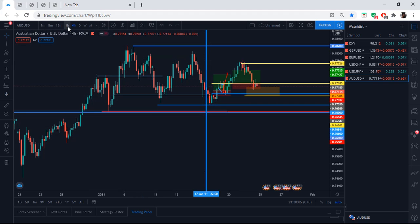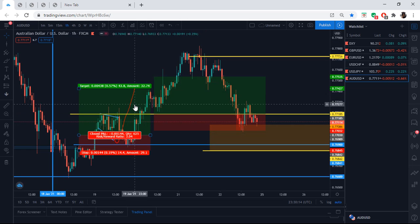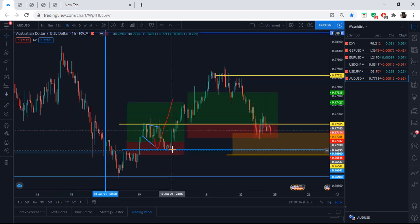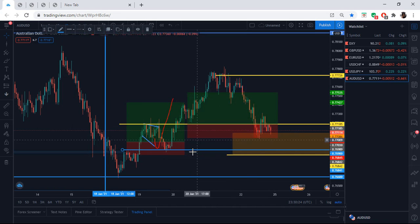Just patterns that, as time goes, you're going to understand that's just how they move and how they are. Now let's go to the 1-hour for the 76900. As you can see here, I should have entered here instead of here. Perfect entry. See, if I had entered here, this would have been a wonderful entry.